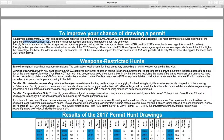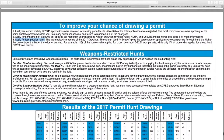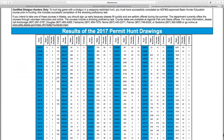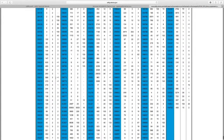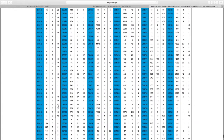Also, apply for the maximum amount of hunts you can for that species, and also apply for the less popular hunts, which you can see the results of last year, and it would be similar to the results of this year. Anyways, happy hunting. I wish you guys luck on your drawing, and we will check back and see if we won our permit here in February.